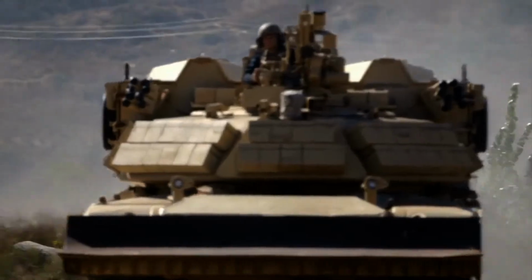Now our tanks are faster, and now the fuel that we need to sustain operations, whether that's helping someone out in a humanitarian aid and disaster relief mission or going into full-scale combat, we don't need to bring as much with us. We're more efficient as a fighting force.